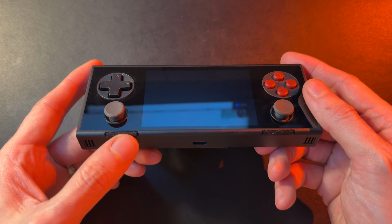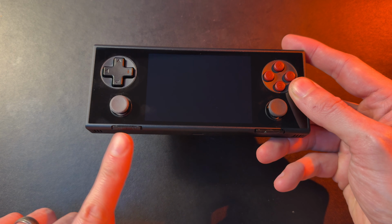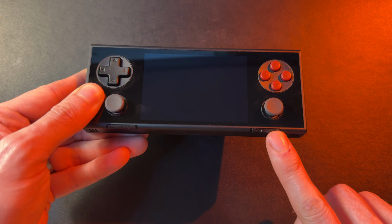Also on the front here, we've got these 4 additional buttons tucked away on the chin. It's here where you'll find what's essentially the start and select buttons, along with 2 buttons for accessing AYANEO's AS-Space software layer, and another which is essentially the Android home button. These are nice to have. They're all out of the way, but within easy reach to either pause your game, tweak some settings, or jump back to the home screen.